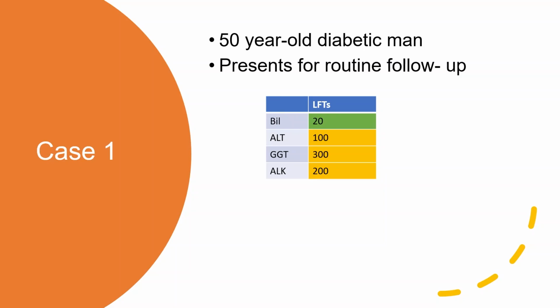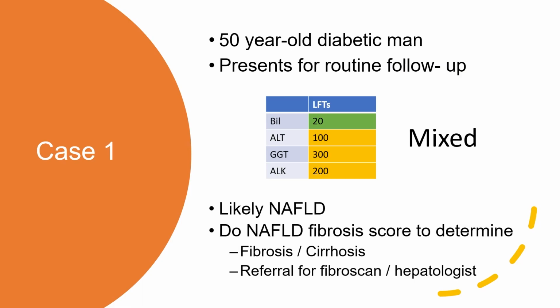It's nice, I've color-coded it for you as well. So it's basically everything. You would say it's all mixed. So it's a bit up there, a bit up there, and this is most likely what you'll find. Again, most of the time this will be your non-alcoholic fatty liver disease. And the question is, we've got so many of them, 30% of the population is obese.